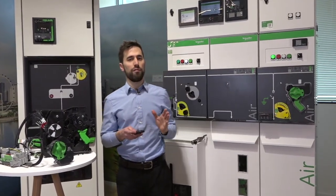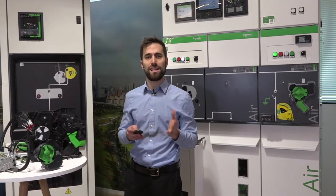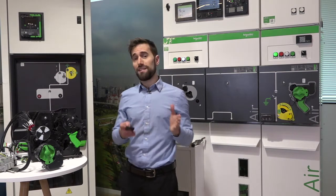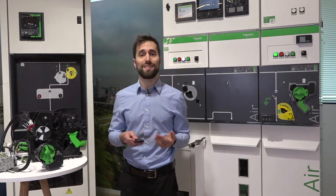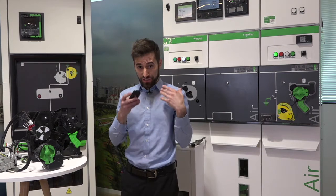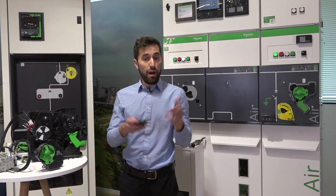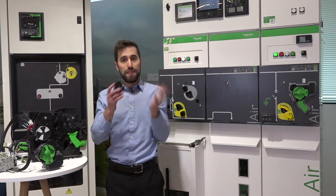If 1 kilogram of SF6 would be mistakenly released into the atmosphere, it would have the same impact as 23 tons of CO2. Thanks to SMRset, there is no more need to rely on any greenhouse or alternative gases, which is another strong point of differentiation for your customers. How exactly? Let me show you.